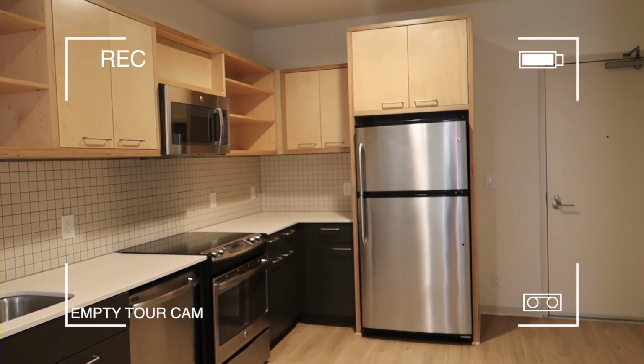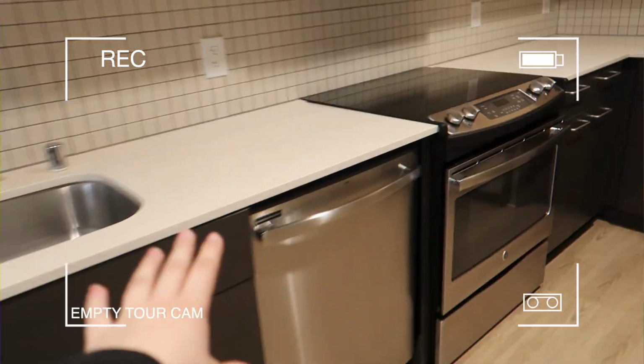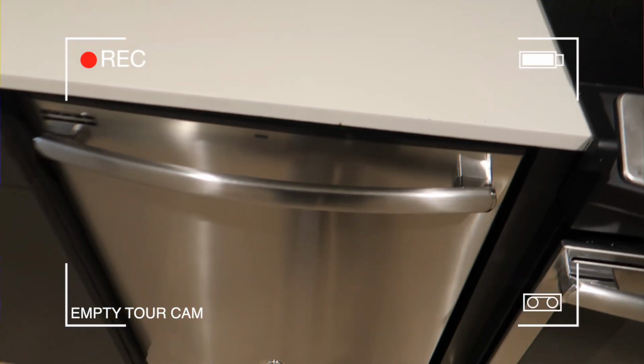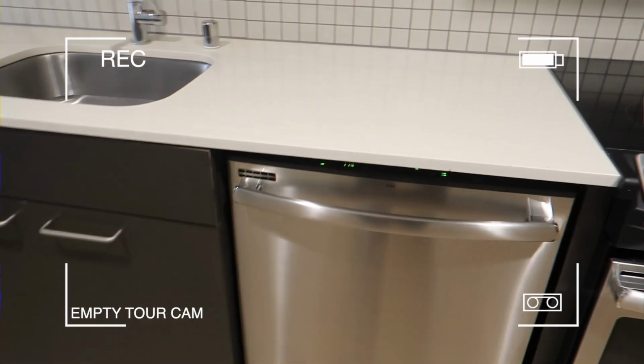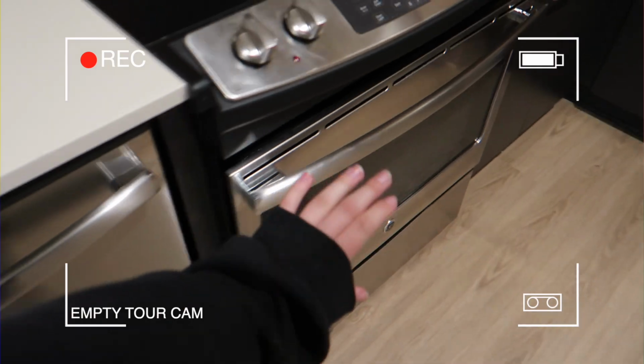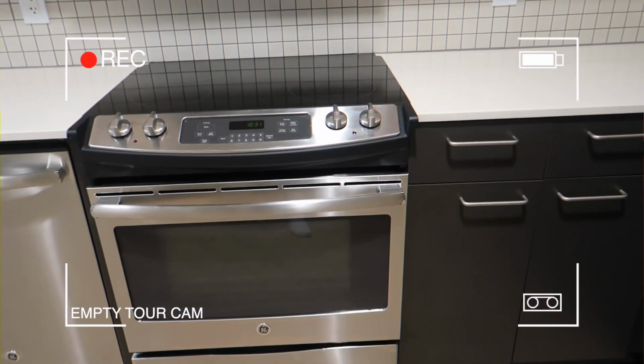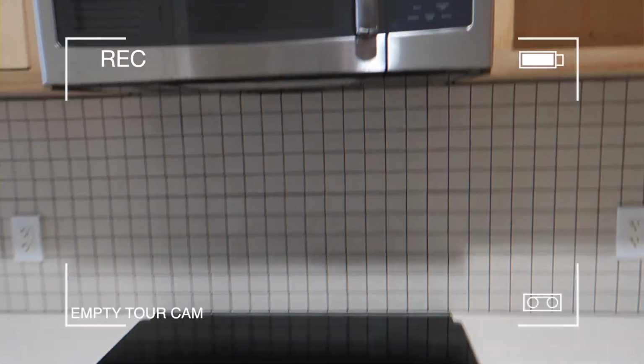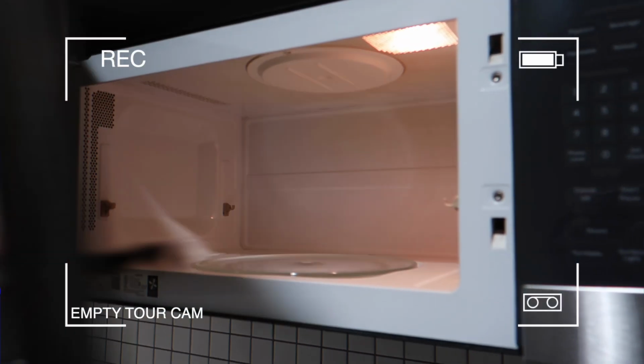We have our nice fridge. I'm so excited. We have a dishwasher, which is so nice because at Gilbert we did not have that and we were cleaning dishes in the tub. And then our lovely oven. I'm so excited to have our own cooking space that isn't shared with literally everyone else in the dorm building. Our own microwave, but it's up here.